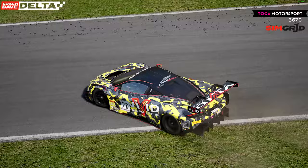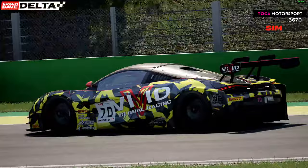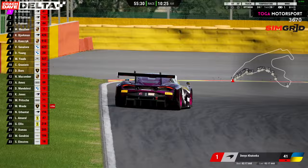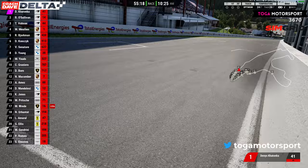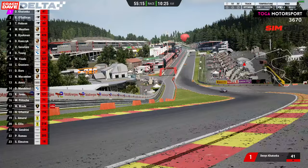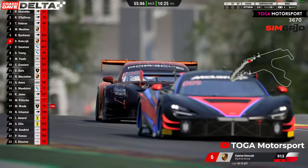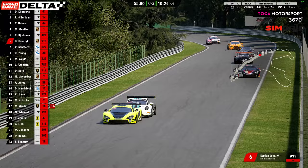Beautiful looking car, the number 70 McLaren here. I love the colors. Vivid Global Racing. As Dennis Katonka is running away here. Yes, close to 2.5 seconds down to Ryan O'Sullivan in P2. And Konchik has lost another place now to Bjorkman, and is currently sitting in P6. Not how I expected this to go from him, given how much faster he was in qualifying.